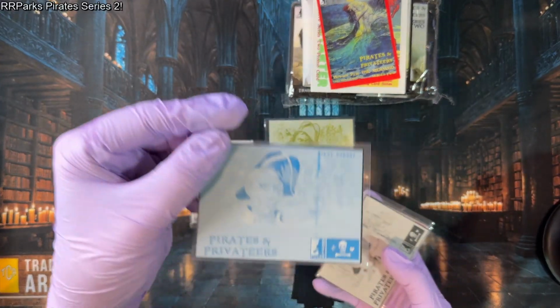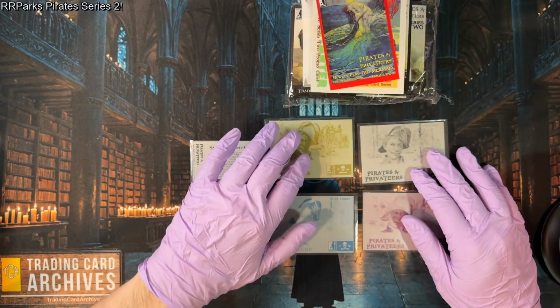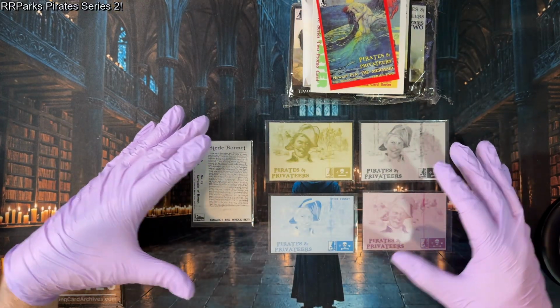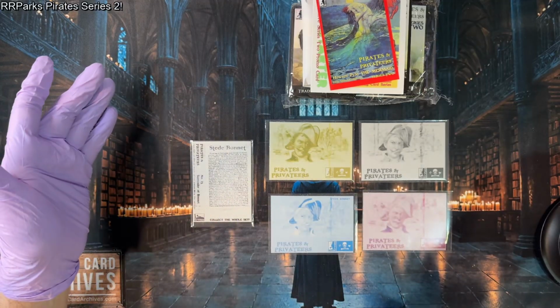And so I went ahead and bought the full set of printing plates for the Stede Bonnet card. So these are the printing plates that were made for that Stede Bonnet card. They're also originals, right? No one else has these. I have the only ones. And I have all 4 colors from the front and the black that was used on the back.